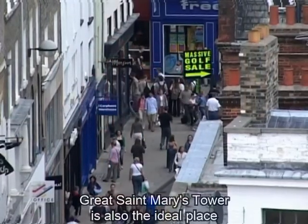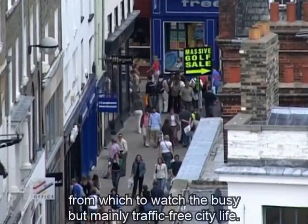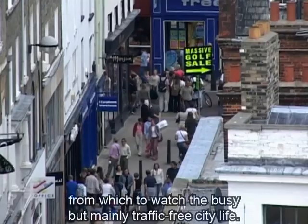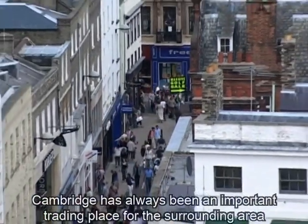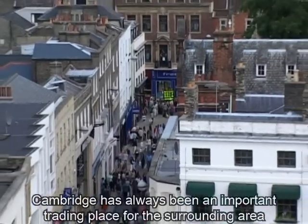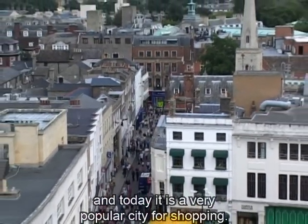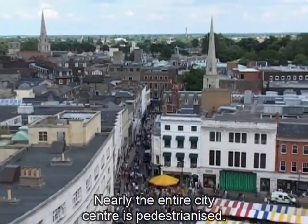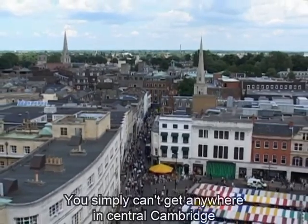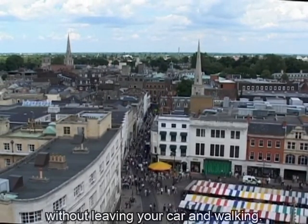Great St Mary's Tower is also the ideal place from which to watch the busy but mainly traffic-free city life. Cambridge has always been an important trading place for the surrounding areas, and today it is a very popular city for shopping. Nearly the entire city centre is pedestrianised. You simply can't get anywhere in central Cambridge without leaving your car and walking.